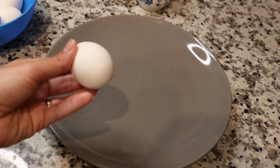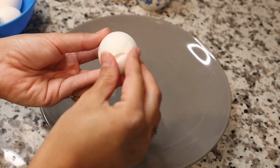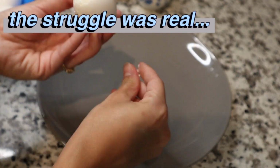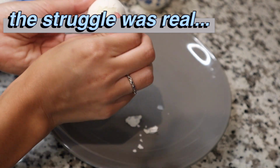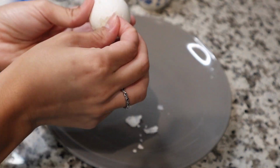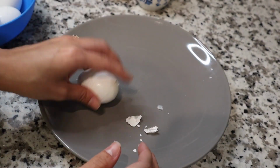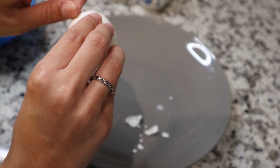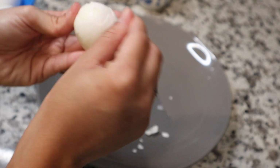So now you will watch me fail at peeling an egg. These eggs were so hard to peel. I was literally destroying these bad boys. Like, I felt bad. They deserved better than this. They really did. But I later found out once we got them all peeled and cut that I accidentally turned them into soft-boiled eggs. I don't know how I confused my time.